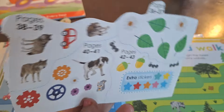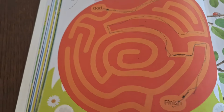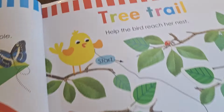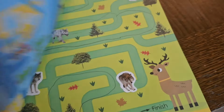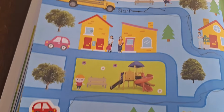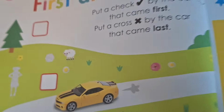She will also be adding her stickers. Here is her work for this one. She also placed the stickers already. Now we are in vocabulary section.